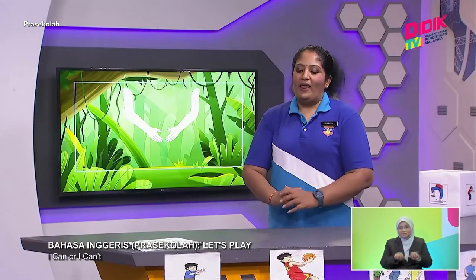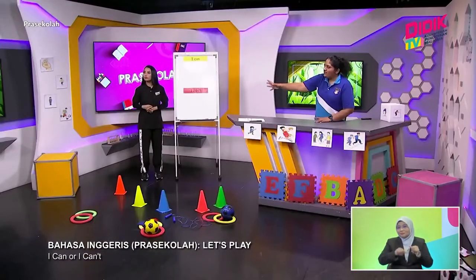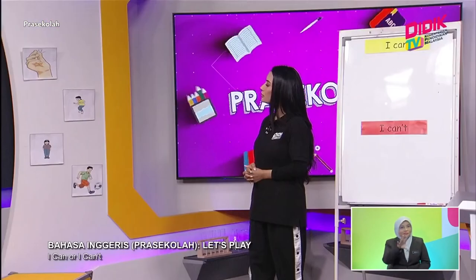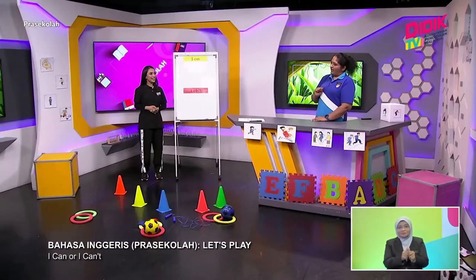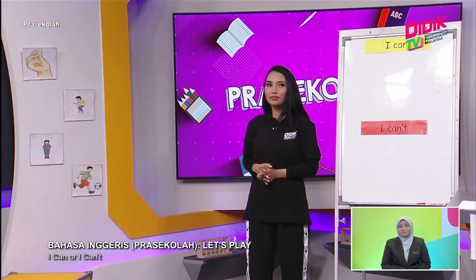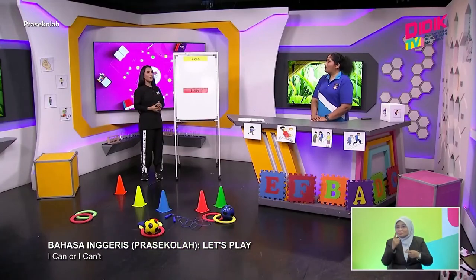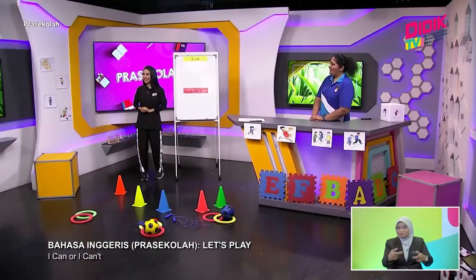So our activity for today is, can you see the pictures there? There are a few pictures. I want you to pick a card and see if you can do the actions on the picture. If you can do the action, you'll paste the picture on the I can column. If you cannot do the action, you will paste it at the I can't column. So let's see how many actions you can do.